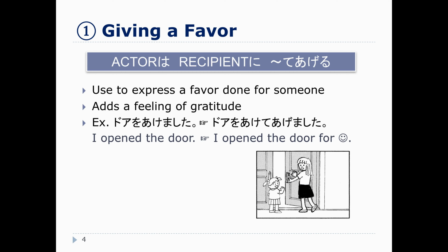So, ドアを開けました is just a flat statement. I opened the door. Whether or not there's a child and whether or not the child goes through the door is completely unrelated. I just happened to open the door, for whatever reason. It's not clear in the sentence.